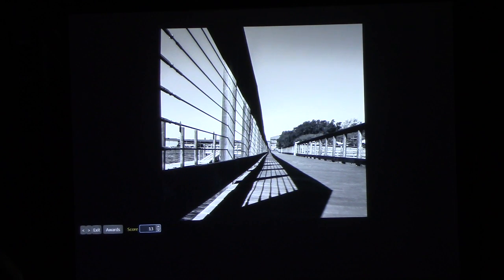Somebody got down low and got a fabulous angle. It's got a vanishing point. There's like a classic technique to give depth and dimension to a photograph. What's a little bit detrimental is there's a little bit too much negative space in the upper right-hand corner. There's a big chunk where there's not a lot going on, but the point of view and the exposure, the black and white, everything about it, other than that blank space, is awful nice.